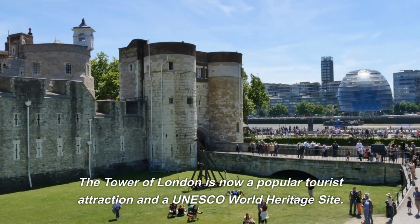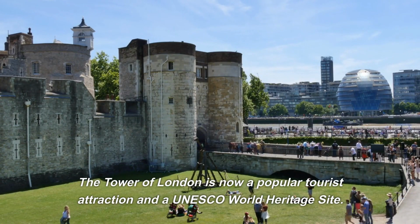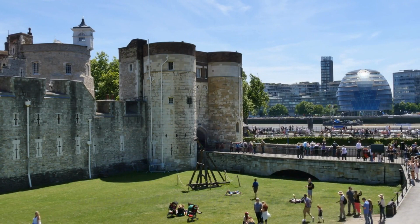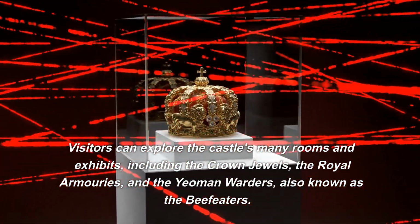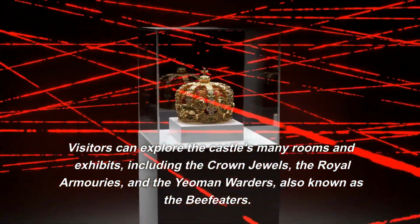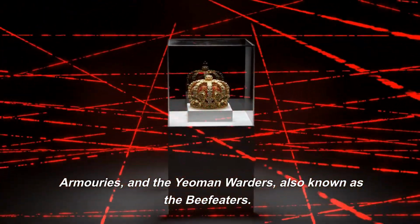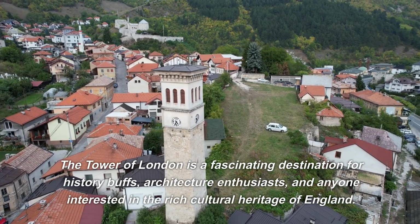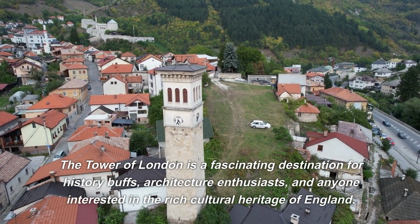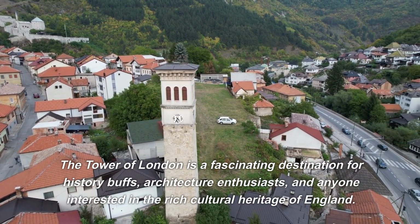The Tower of London is now a popular tourist attraction and a UNESCO World Heritage Site. Visitors can explore the castle's many rooms and exhibits, including the crown jewels, the royal armories, and the yeoman warders, also known as the Beefeaters. The Tower of London is a fascinating destination for history buffs, architecture enthusiasts, and anyone interested in the rich cultural heritage of England.